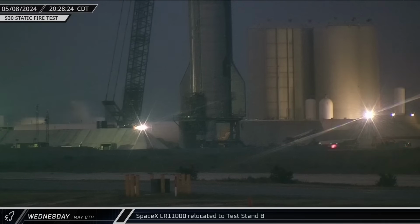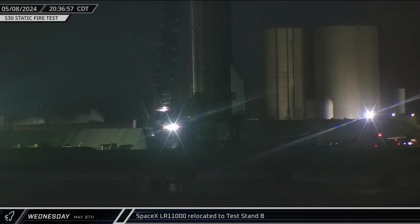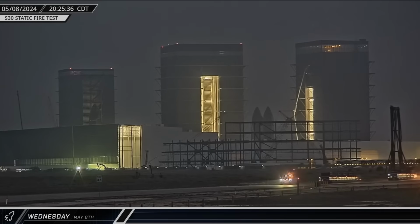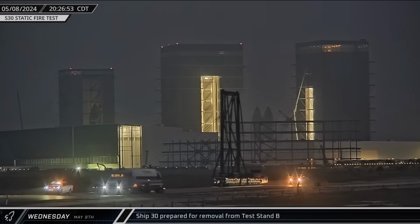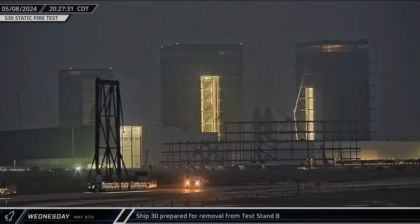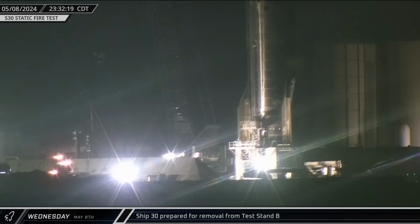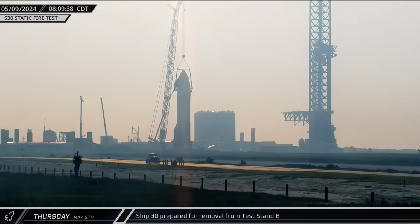With Ship 30's successful static fire test, SpaceX's LR-11000 was now relocated to Test Stand B to take the ship off the stand. 2 SPMTs laden with counterweights and carrying the 2-point lifter headed for the launch complex to take the ship back to the build site. Starship 30's flaps were then retracted and secured with chains to make sure they won't move during the trip. Workers began attaching the 2-point lifter on Thursday morning, moving it around the ship, but seemingly having some trouble.